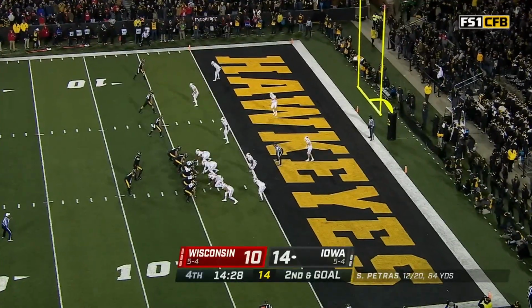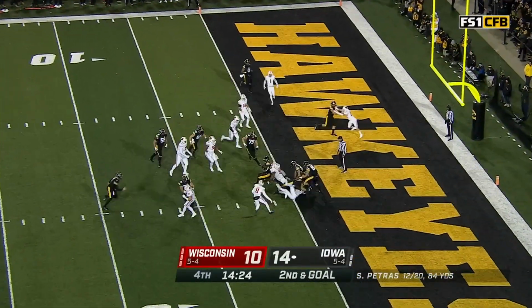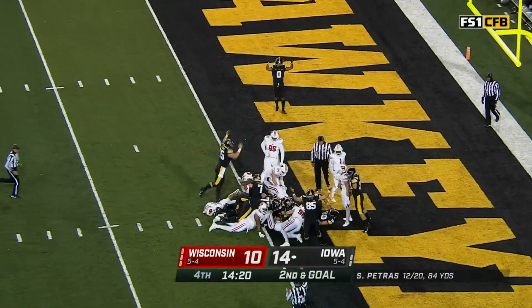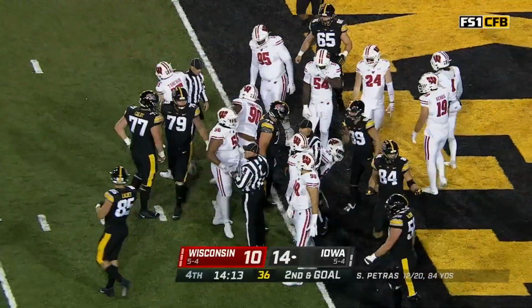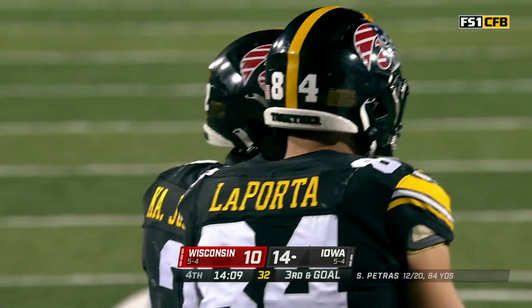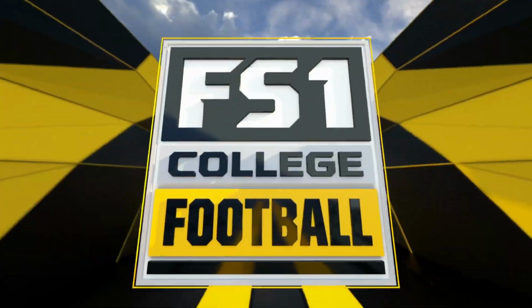Sam LaPorta has been so good for them, just one touchdown catch on the season. Keeping on the ground with Johnson trying to spin his way in, and he does. Did they mark him down? Yeah, they marked him down. There was kind of a stalemate there at the line of scrimmage, and they're saying his forward momentum stopped. Boos are raining down at Kinnick.